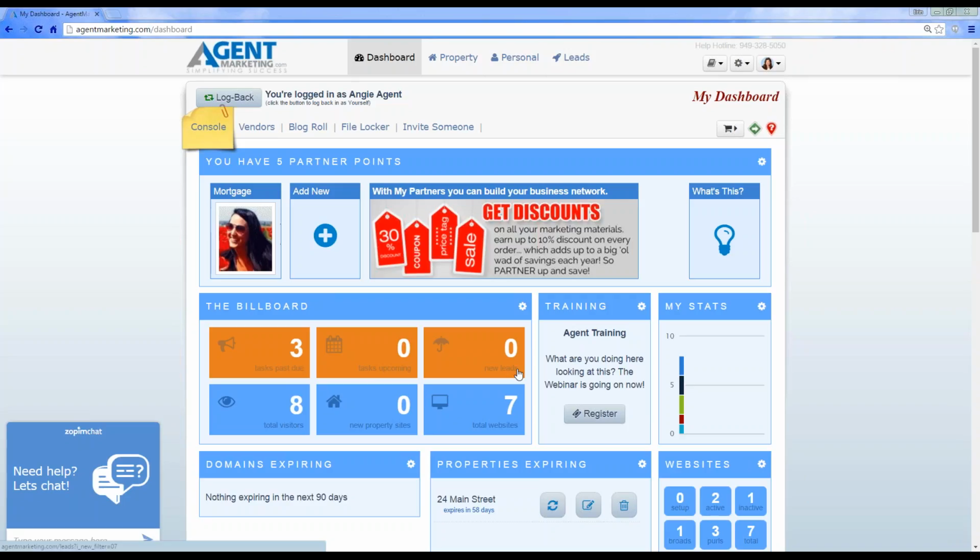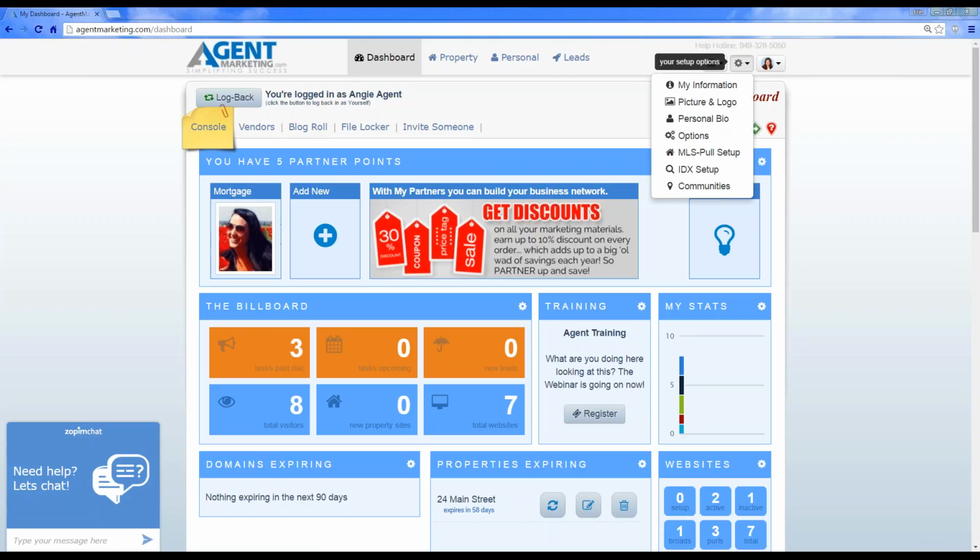If you're utilizing the IDX and you have that set up, great. If you want to take advantage of the IDX and have that available on your personal website, you can do so by clicking on the little gear icon in the right-hand corner, and clicking on the IDX setup. Now, if you do not see your MLS listed, feel free to give us a call, and we can reach out to your MLS directly.